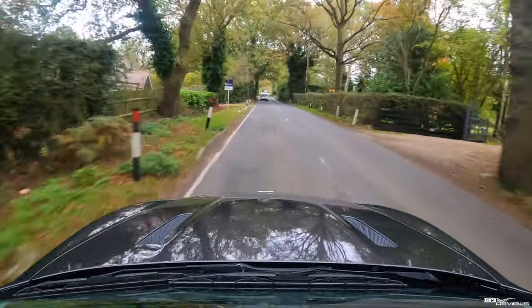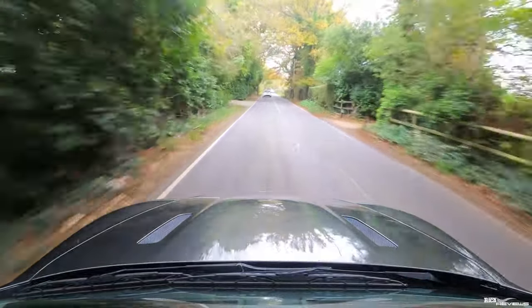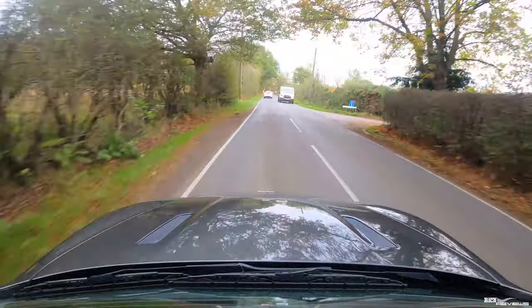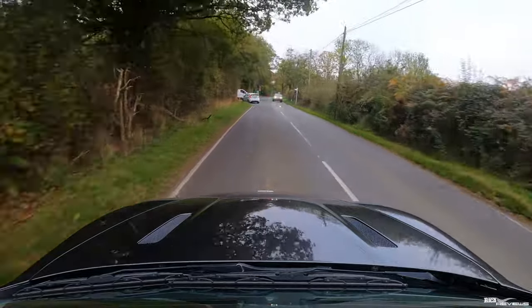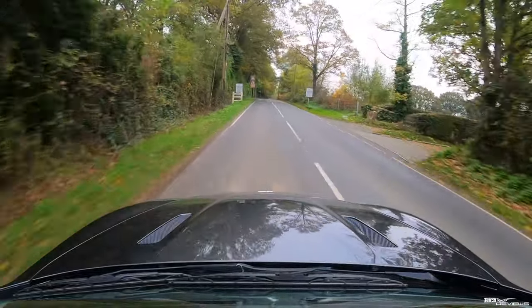It'd be very interesting comparing the DB9 with the DBS, because the DBS is perceived as a lot sportier version. And I think it probably would be. It'd probably give it a little bit more of a sporty edge, but the DB9 is definitely a grand tourer and needs to be perceived as such.